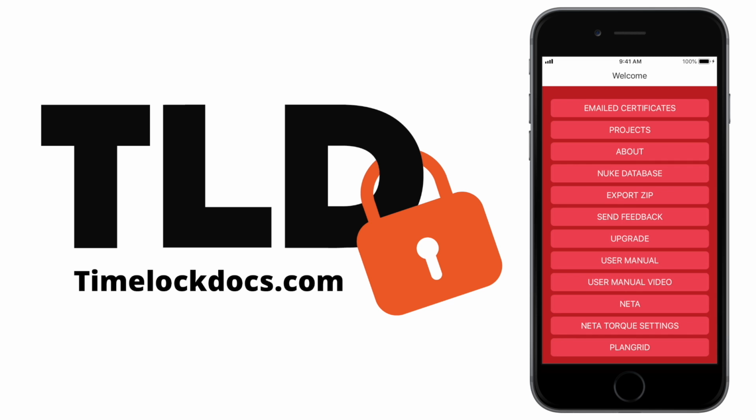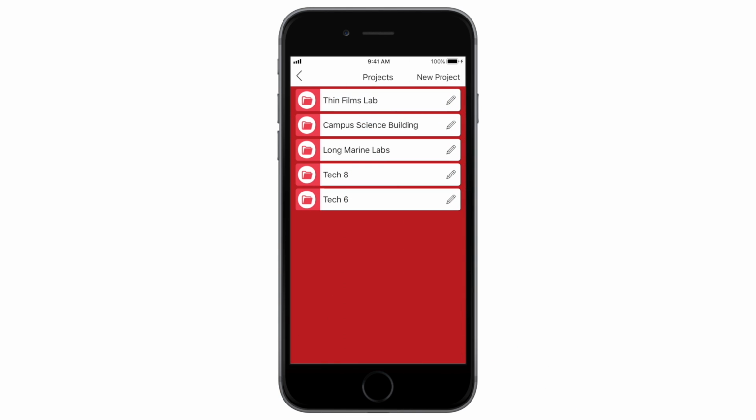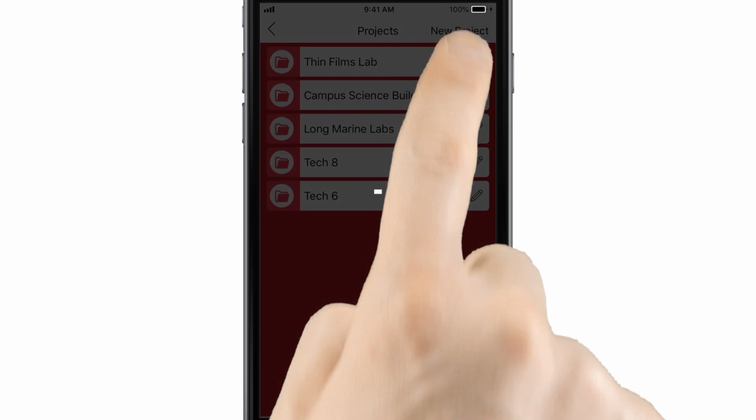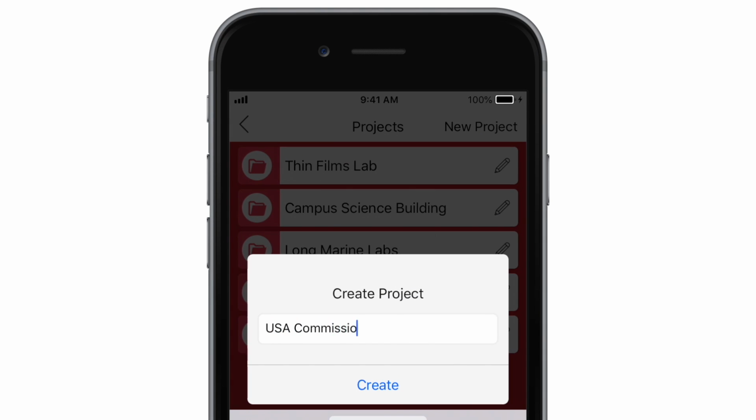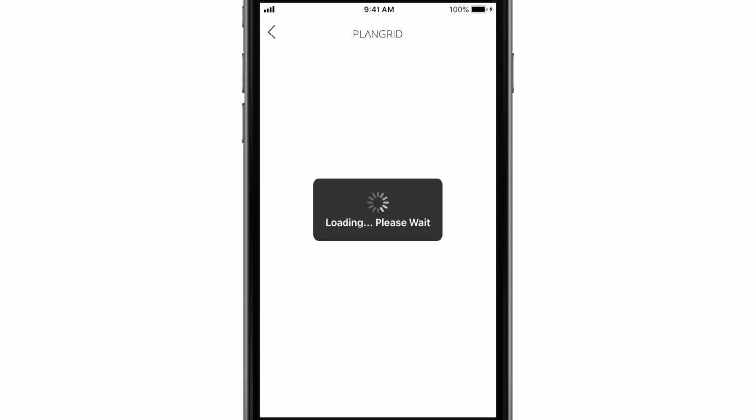Syncing projects in a Timelock documentation app with PlanGrid is easy. Simply open the app and choose Projects to create a project. Tap New Project, then give your project a name. When you tap Create, you'll be asked if you want to sync the project with PlanGrid.